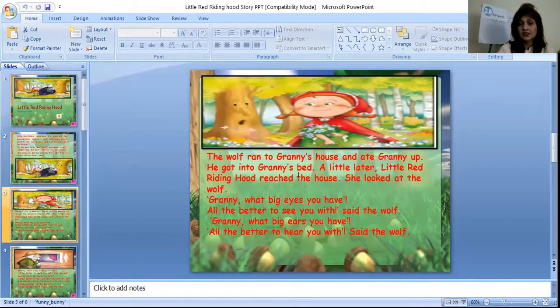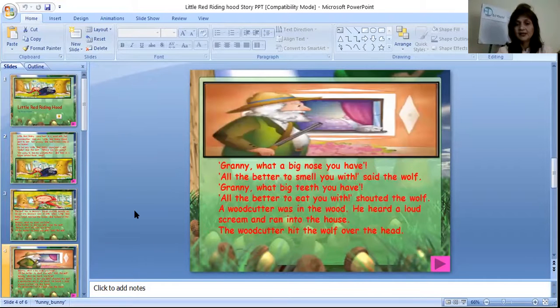Now what happens? The wolf ran to Granny's house and ate Granny up. He got into Granny's bed. A little later, Little Red Riding Hood reached the house. She looked at the wolf. "Granny, what big eyes you have!" "All the better to see you with," said the wolf. "Granny, what big ears you have!" "All the better to hear you with," said the wolf. "Granny, what a big nose you have!" "All the better to smell you with," said the wolf. "Granny, what big teeth you have!" "All the better to eat you with," shouted the wolf.